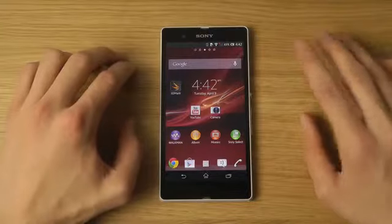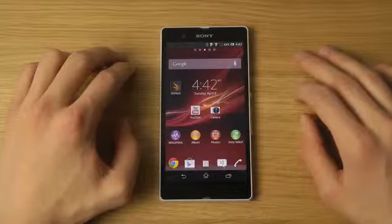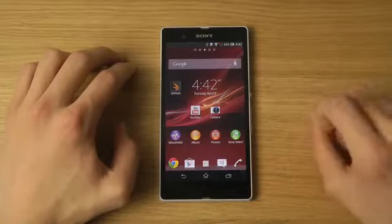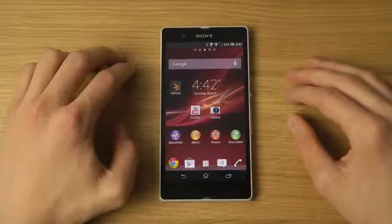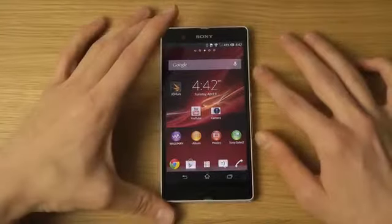Overall, I would say that this is a good phone, but remember, I haven't got my hands on other flagship devices for 2013, and when I do get the Galaxy S4, when I do get the HTC ONE, and also if I can get the Optimus G Pro, then I might have a different view on this phone. But right now, there's a lot of good things about this phone.